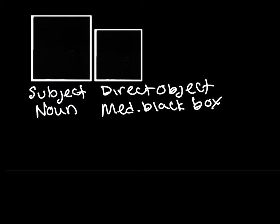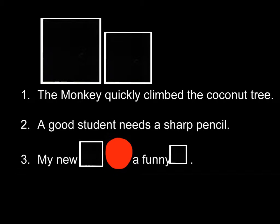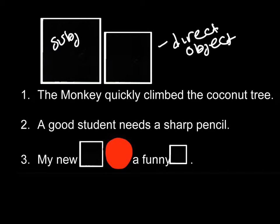The direct object noun also answers the question who or what. But it doesn't answer who or what did something like a subject noun. Instead, it answers who or what received the action. So just hold on a second, we'll practice this. Okay, listen very carefully. So we know that this is a direct object, it's the small box. And then the subject noun is the big box. And then we know about verbs and conjunctions.